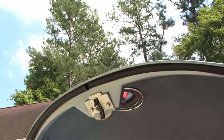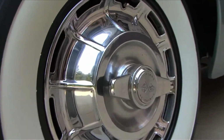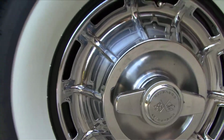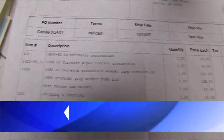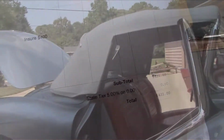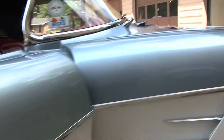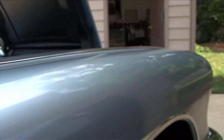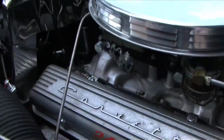All new wiring harnesses, lights, exhaust system, brakes, new tires, original hubcaps, new windshield, date coded, side windows date coded, all the stainless was buffed out. And other than that, basically, the engine I usually have rebuilt by a friend of mine that's a mechanic, and the mechanical stuff of it. And other than that, it runs great.